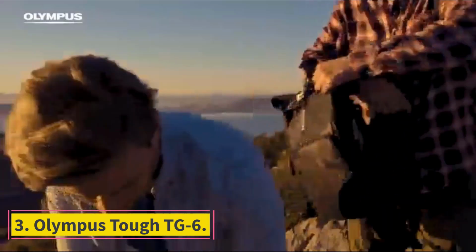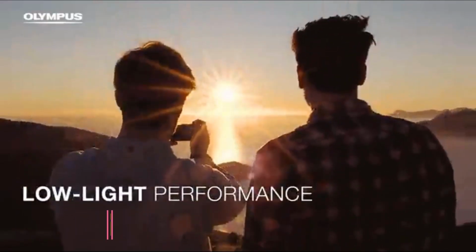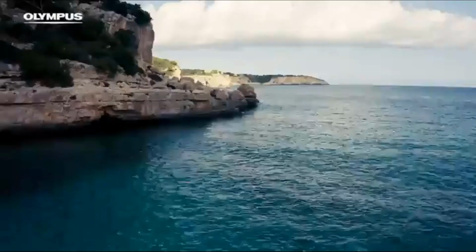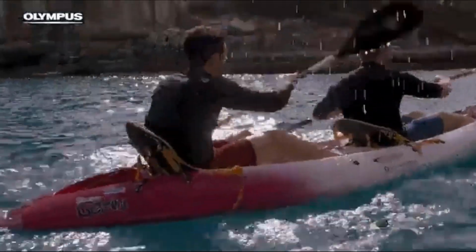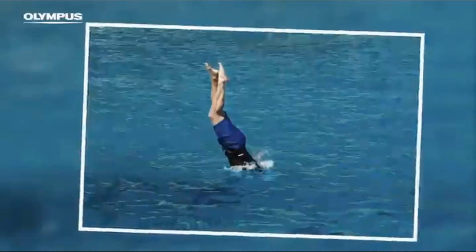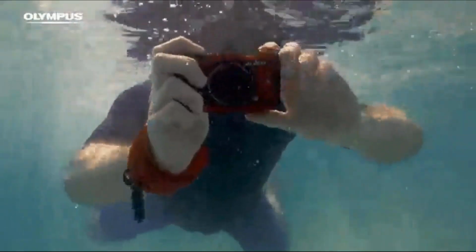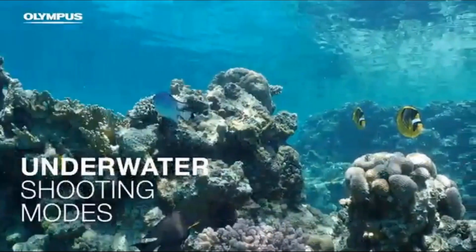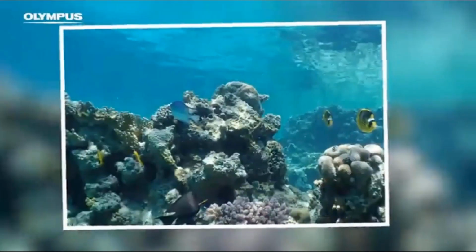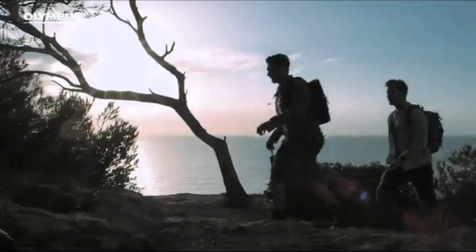Number 3. Olympus Tough TG6. A waterproof camera is a must if you plan to go snorkeling or scuba diving. Our favorite waterproof model is the Olympus Tough TG6, which has a good zoom range for its class, and an everything-proof build. Its 4x lens is a bright f2 at the widest 25mm setting. Plus, Olympus includes support for 4K video, extreme macro photography, and raw imaging.